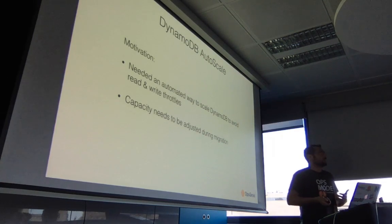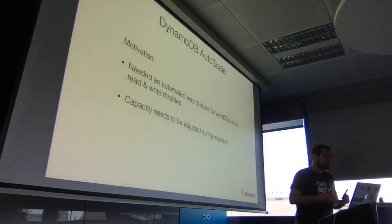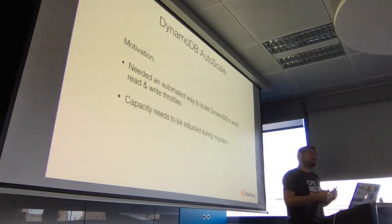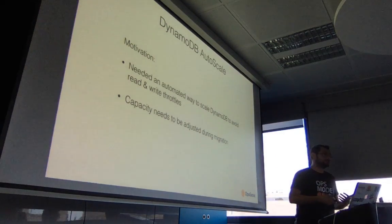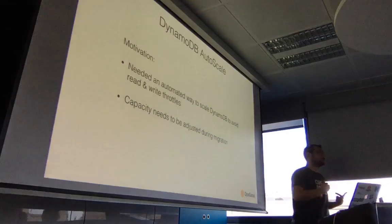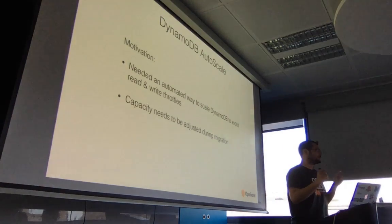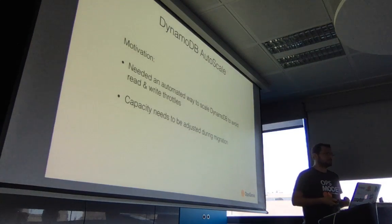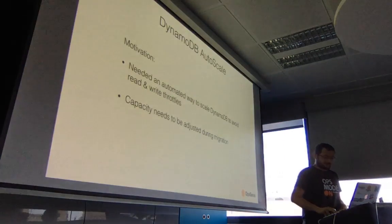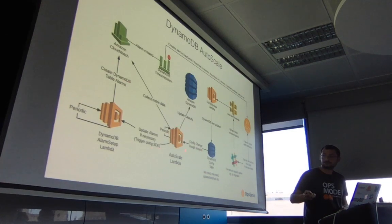So another requirement we have here is migration. Let's say we are changing a table's structure, so we need to increase the read capacity here, because we are going to query the DynamoDB table and write it to another DynamoDB table. We need to adjust the read and write capacity for our needs, so that we don't get throttled. These are the two requirements here.